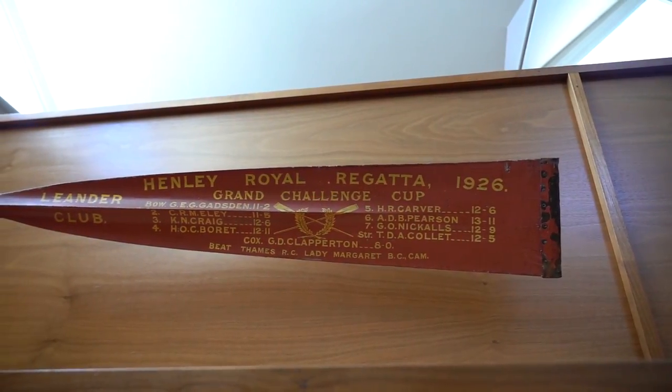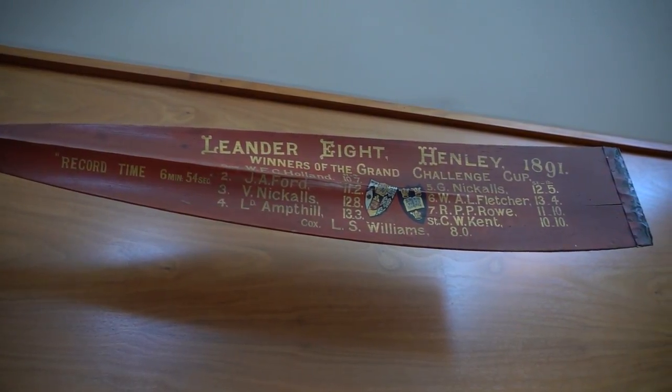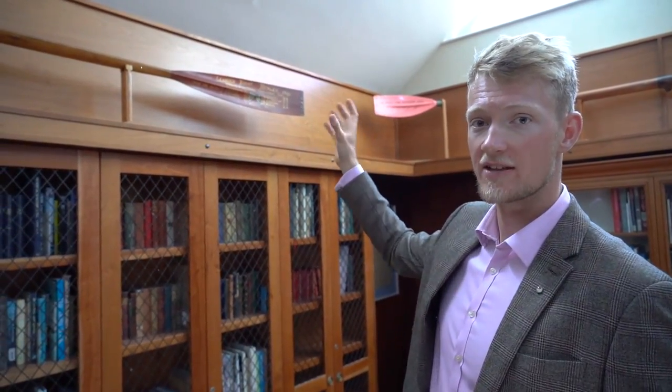And up the top here as well, we have different blades reminding us again of successes of past Leander athletes. But for example, this blade itself is to celebrate the winners of the Grand Challenge Cup at the Henley Royal Regatta in 1891. So that is over 100 years ago that Leander won the Grand. And again, it's a celebration of that success.